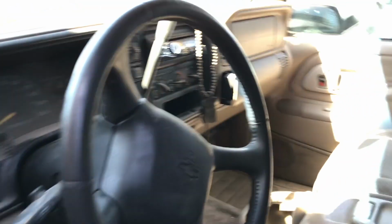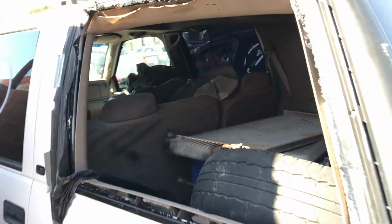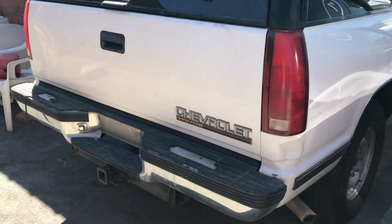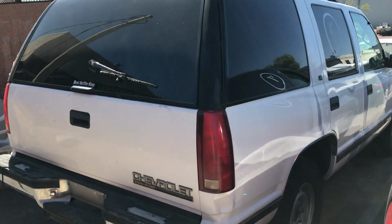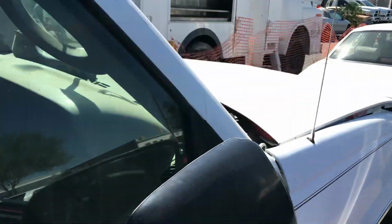You just take a quick peek inside. The inside does look fairly decent. Like I said at the other auction, this is also one of the better Tahoes of this model. The seats are pretty clean for it to be, you know, tan leather or whatever. This window is out, but I mean the fuel pump is bad, so that window is the least of your concerns. You got a little tow hook there. All in all, pretty decent car. The body is pretty decent, nothing that really stands out.